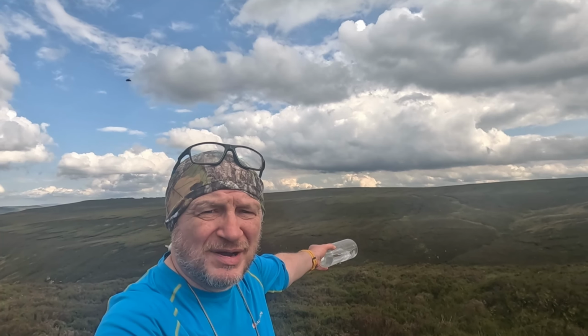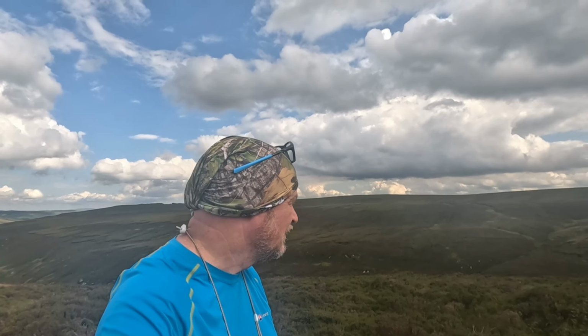We've spotted the waterfall on the map, and it looks like miles away over there. Really hard to reach, down a ravine and up again. So we're not going to be heading for the waterfall. I can just about see it from here, and that's enough for me.